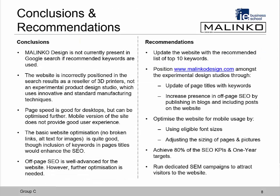Overall, the conclusions and recommendations from SEO were that we need to improve the keywords, which we've done. We needed to focus on promoting the studio's position and updating the page titles and keywords, and also optimizing the mobile usage, which is still on the to-do list.